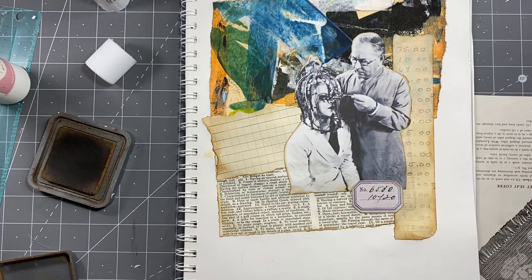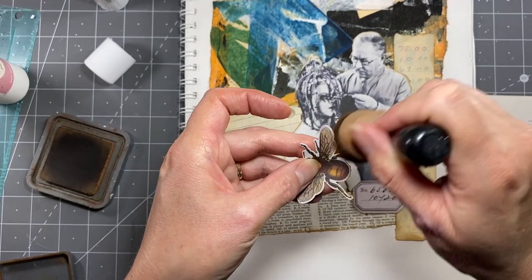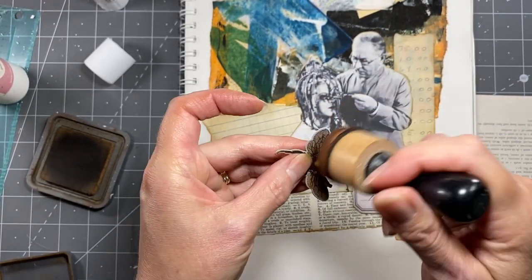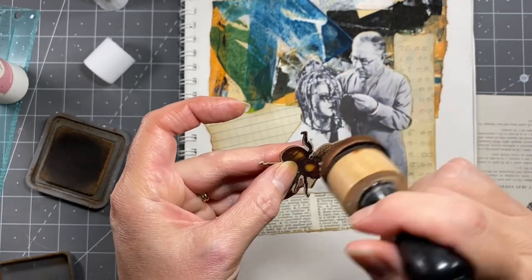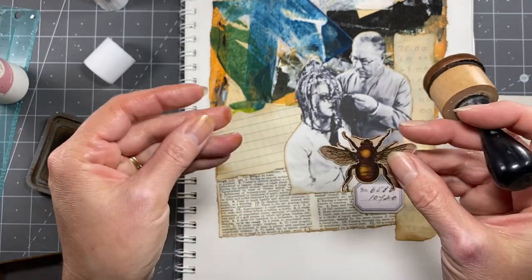So we got a few sequence of numbers. And then our big B, and this is out of Tim Holtz. I can never remember, it's like Field Notes or something like that. So yeah, that's where that's from.